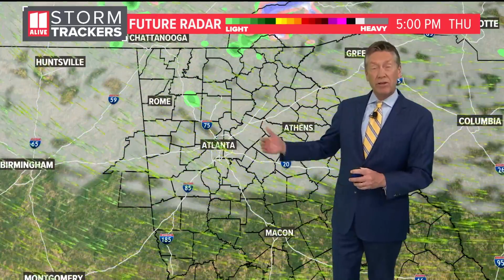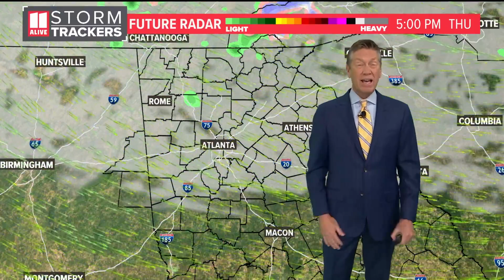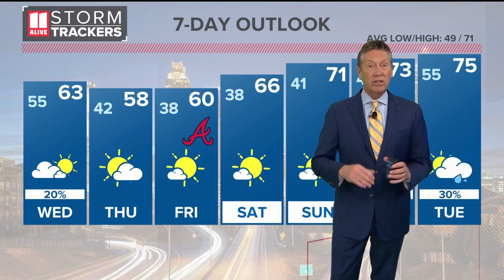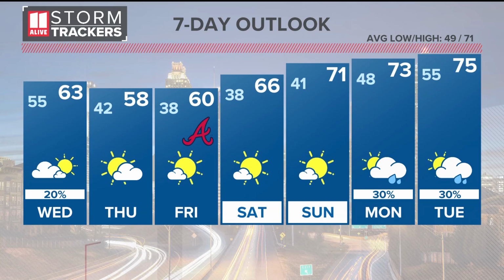By Thursday, still a few more clouds. We're going to be dealing with that colder air. We're talking about lows moving down into the 30s here for Friday morning as well as on Saturday morning. So here's a look at that 7-day outlook. You can see the rain's really going to be pushing out before most of us wake up in the morning, and then we'll just see clearing skies, breezy conditions, cooler air during the day with highs near 63.